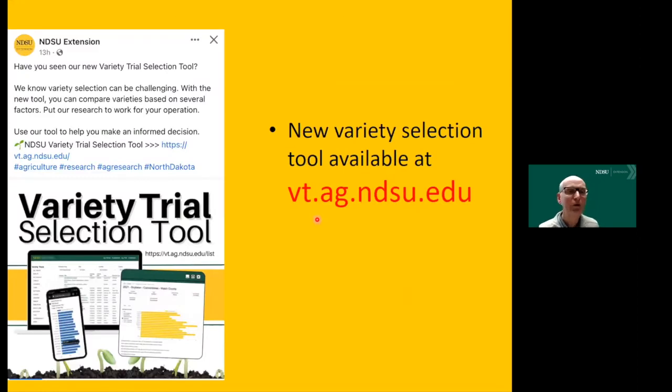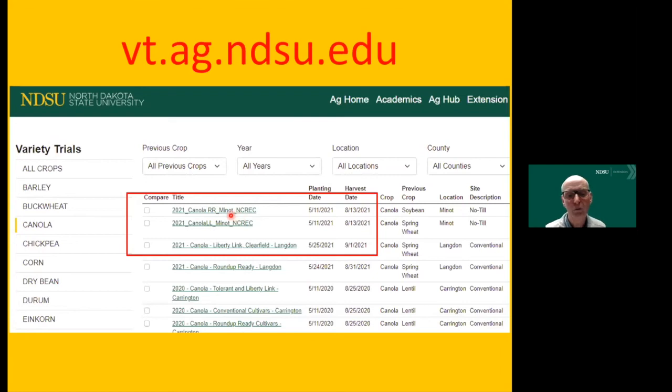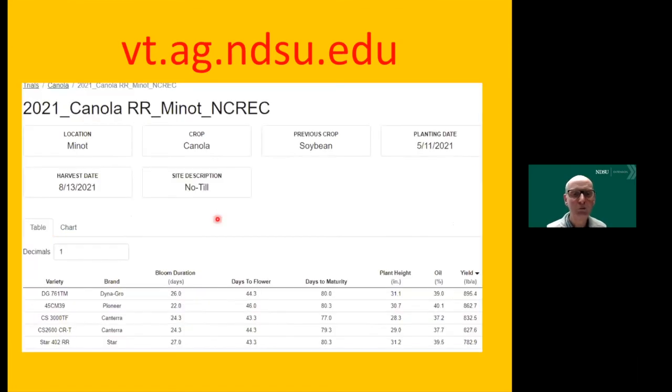The newest thing that we have is a variety selection tool that is slightly different from the variety booklet. So you can go to ftag.ndsu.edu, and on that specific site, you have the opportunity to click on any of the crops that NDSU has data for. In this case, I am looking at canola, and if you bring that up, it has some information, for instance, from Minot, and it has data from Langdon. For the example, I'm just going to show you something that appeared from Minot.